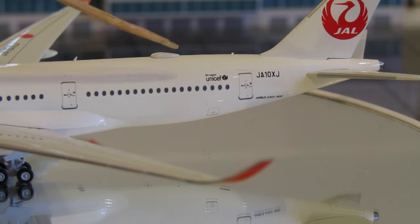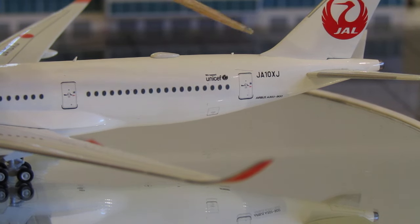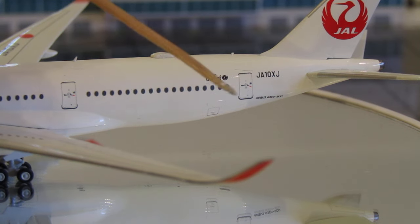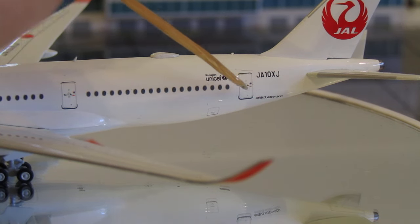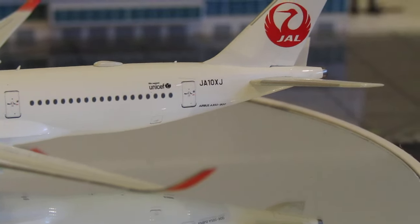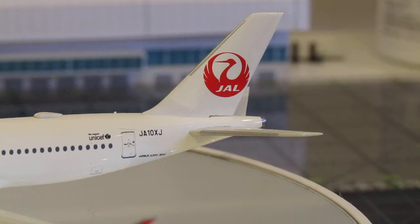And then our UNICEF logo. I think these are also on ANA's airplane, so they're big on UNICEF in Japan, I guess. And then L4 door, Airbus A350-900 written right down here. And then the registration again. And then we get the logo, JAL crane there on the tail fin.